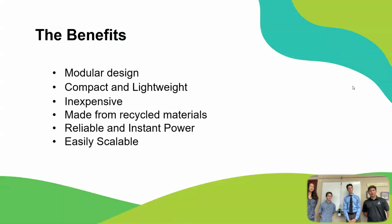Some of the benefits of this design are that it's modular, compact and lightweight, inexpensive, made from recycled materials, reliable and produces instant power, and easily scalable, which means we can make it as big or as small as we want it. And a note is that gravity is all around us all the time. It's there 365 days a year, 24/7, and it's more reliable than wind and solar power.